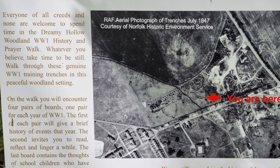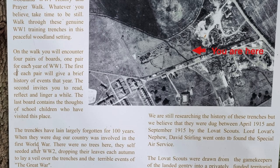My memory isn't great, but I know it was 1915. Apparently, these trenches, whilst they were being made, over there, if you look at the other camera, in the field were some Germans, and they were live firing at them whilst they were building these trenches. So I'm sure there's loads of history of this place online. Wow, imagine Germans in that field.